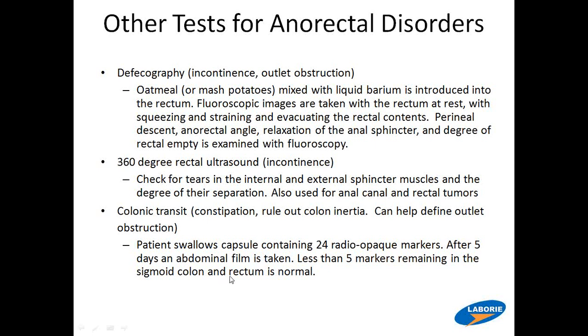It's very important for me to look at the pattern, because you'll have the retained markers, and the radiology report will say 24 retained markers, evidence of colonic inertia. And my goodness, you look at it, and every single one of them is in the sigmoid colon or in the rectum. Now, that's not evidence of colonic inertia to me.